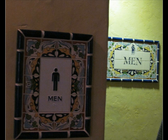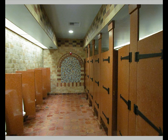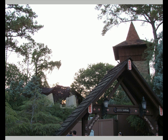So now on to the important stuff. Not so important after all. These are the bathrooms in Adventureland near parts of the Caribbean. They spent a good amount of money putting these tiles together and even theming the hinges on the doors. So, bravo.